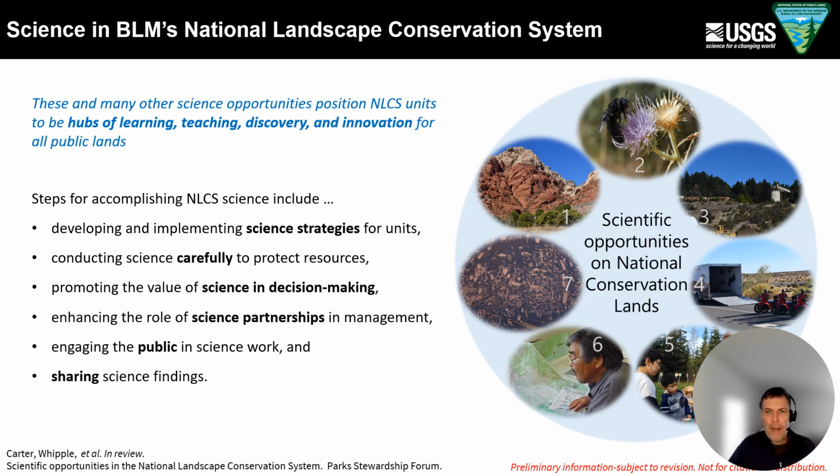Finally, just to think about how we can implement some of these opportunities, BLM has, as mentioned, science strategies. We've been working on these for a number of units, and we'll continue to work on them. We're hoping to release guidance as part of the underlying effort behind this paper, sort of additional resources for areas that have yet to prepare science strategies. We can, of course, conduct science carefully to protect the resources. We can promote the value of science in decision making, really make sure that the scientific research that has been done, the scientific knowledge that's available is available to decision makers.